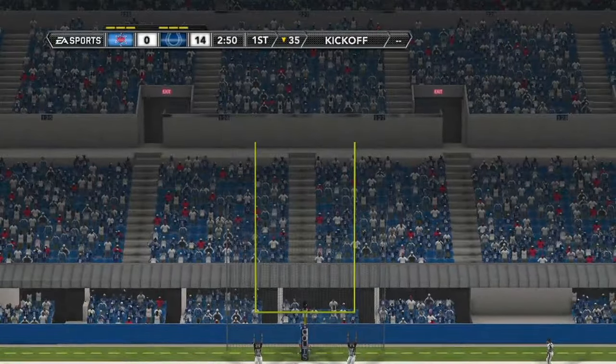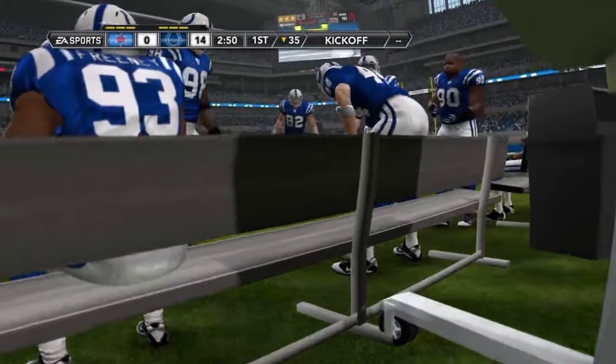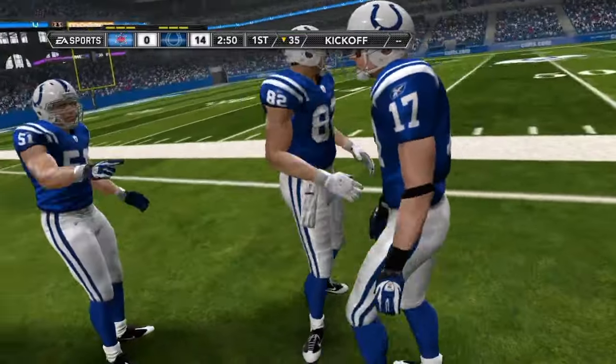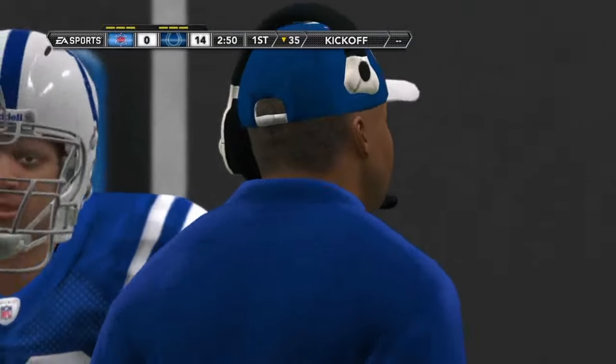Mr. Clutch, Adam Vinatieri, adds the extra point. Time winds down here in the first with the score, the Colts 14, the visiting team nothing.